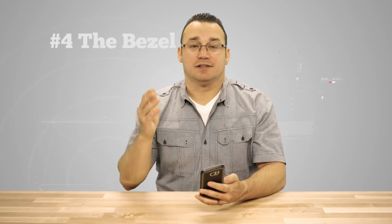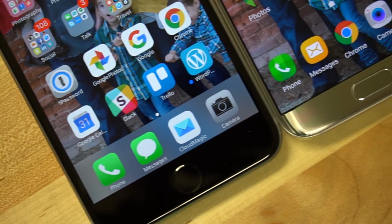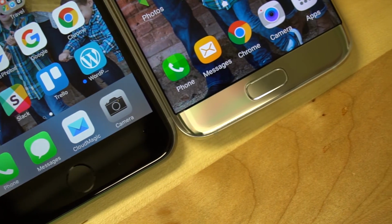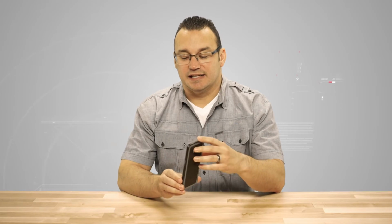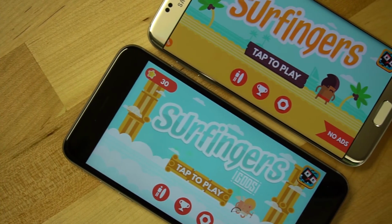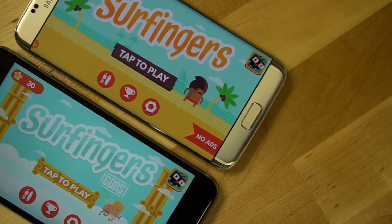So less bezel, that's the next thing, number 4, that I find super important about this device. The less bezel means that it has less bulk to the phone. This phone is relatively thin. It is smaller in comparison to the iPhone 6s Plus, which makes it just feel really good in my hand, and I really like that about this device.